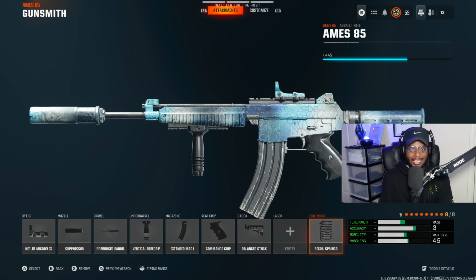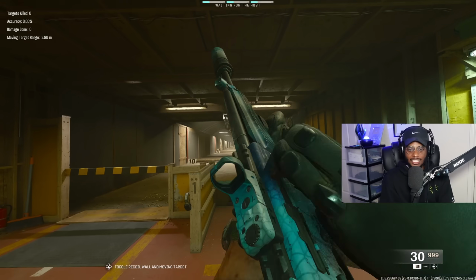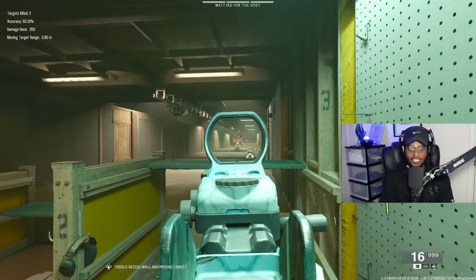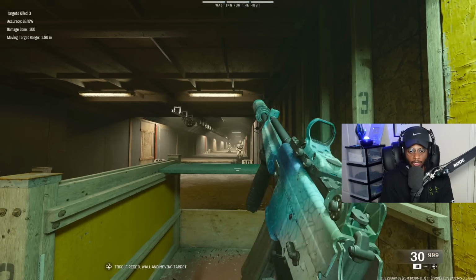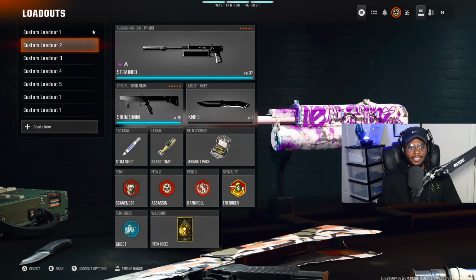Now, again, if you guys like to rock 5 attachment builds, remove the recoil springs, remove the stock, and remove the extended mag, you're still going to have a class that is going to be usable. It isn't going to be as overpowered as the 8 attachment setups, but these definitely are going to be packing a punch if you want to run additional perks. These are going to be the top 5 meta loadouts to use here in Black Ops 6 as of right now.